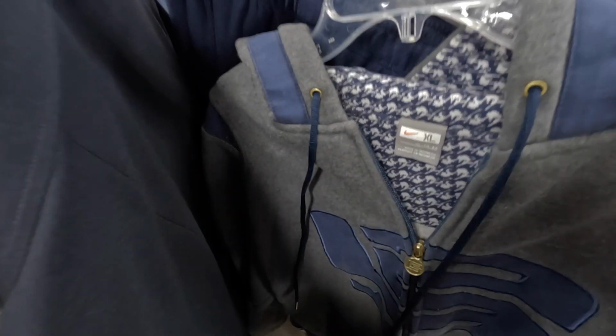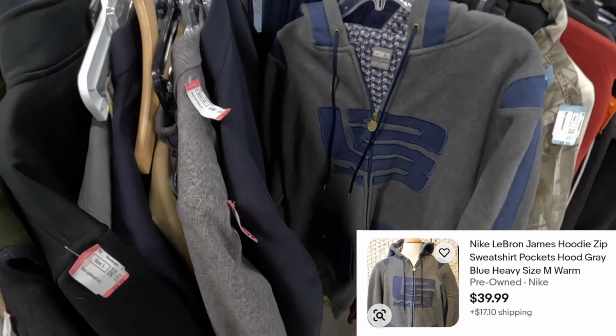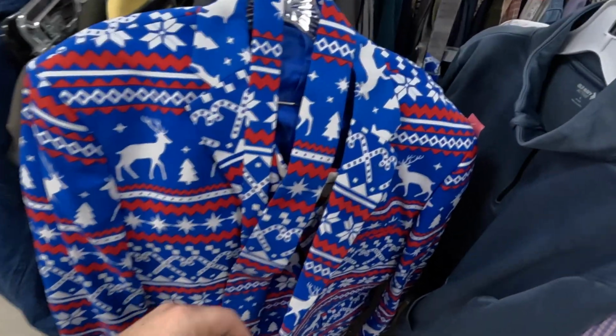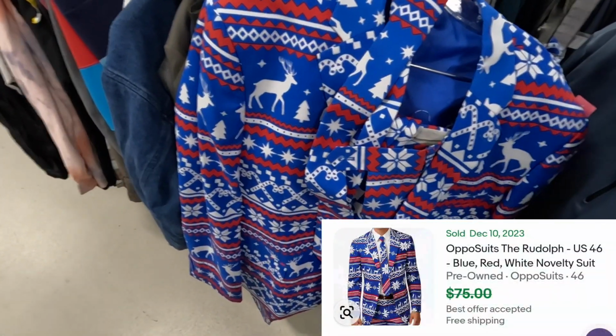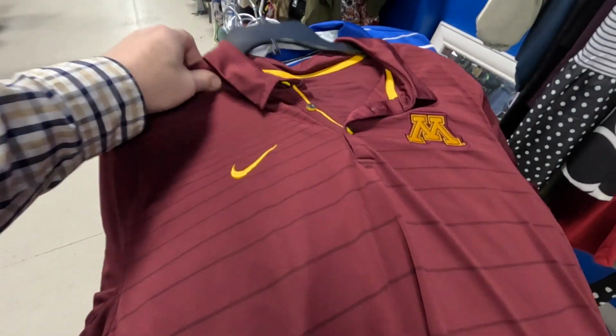L23 is the logo. LeBron, Nike, size XL, full zip. They're asking up a little bit, $10.85, but that's cool. Too cool to leave behind. Now that is one loud Christmas suit. $14 for the whole ensemble. You got the tie, got the pants, the jacket. We'll pick that up.